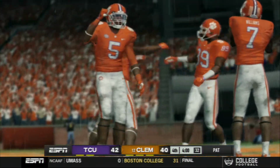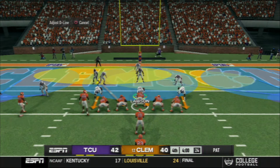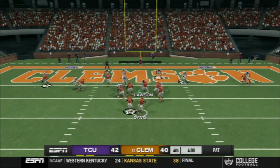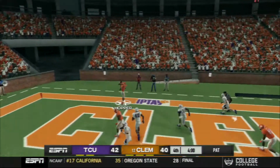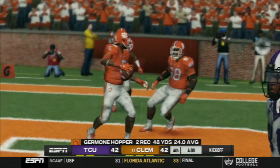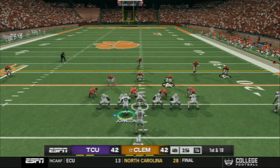What is Clemson going to do here? They will go for 2 to tie this one up. And here is Davis trying to save his team, and he connects with Hopper, the very edge of the end zone for the 2-point conversion. We have a tied game, ladies and gentlemen.